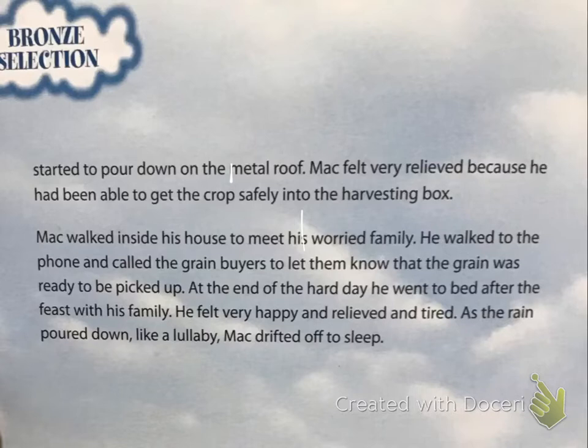Mac walked inside his house to meet his worried family. He walked to the phone and called the grain buyers to let them know that the grain was ready to be picked up. At the end of the hard day, he went to bed after the feast with his family. He felt very happy and relieved and tired. As the rain poured down like a lullaby, Mac drifted off to sleep.